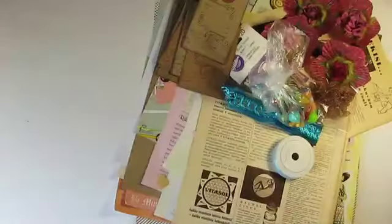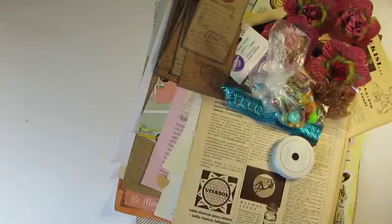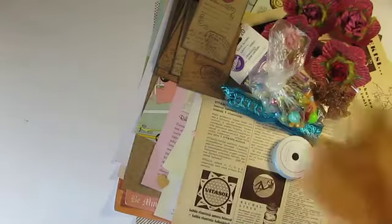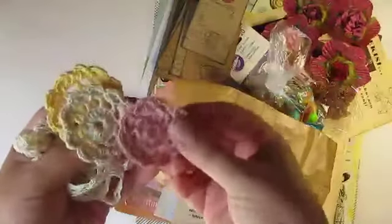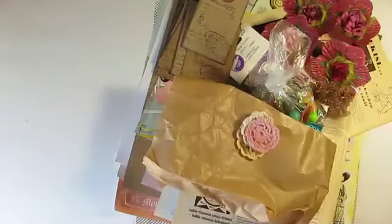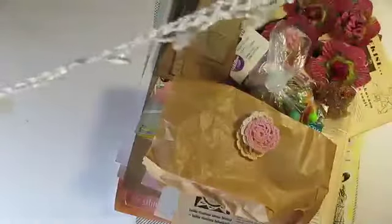Love it. Oh, and she sent me, wow, oh, that's so pretty, you guys. Look at this. Okay, she sent me some little crochet doilies. I love them. Did you do those, Tina, yourself? Oh, I have to try crochet. I just never learned that, and several of you have told me where I can see some really good tutorials. I will try it. I just, when do I have the time?